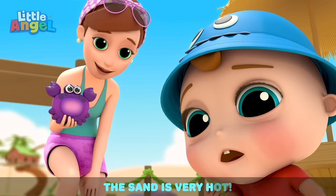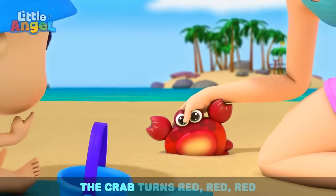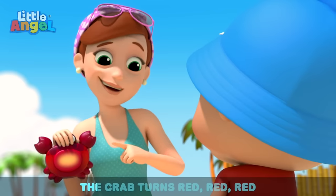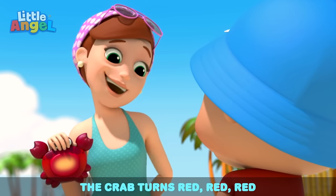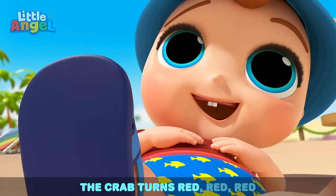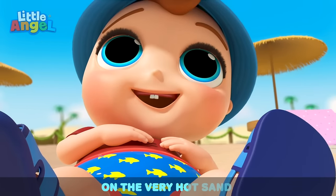The sand is very hot. Oh, yes! Hot. The crab turns red, red, red on the very hot sand. You should wear your sandals.